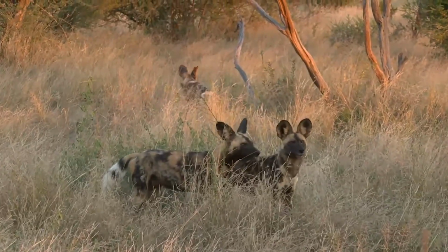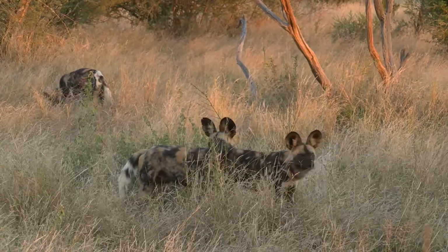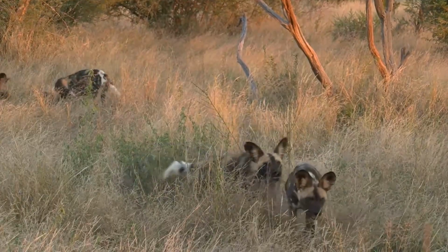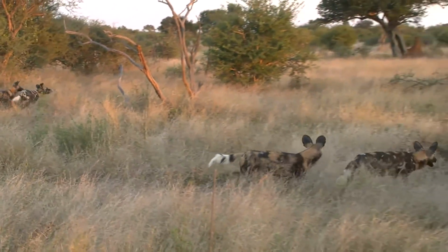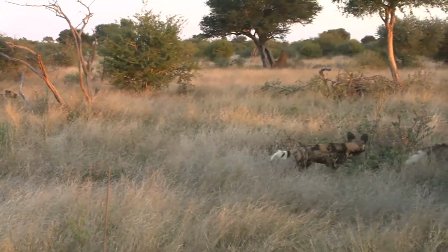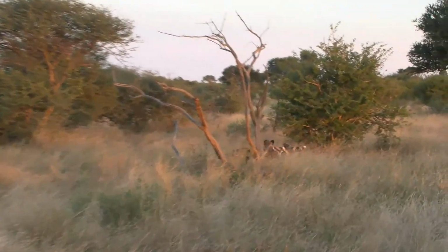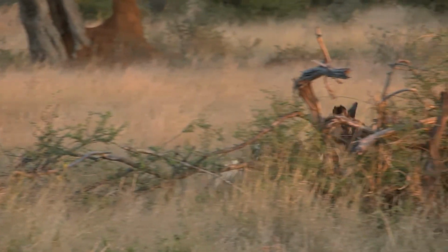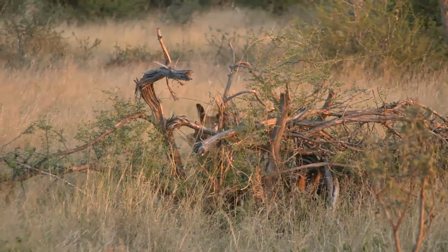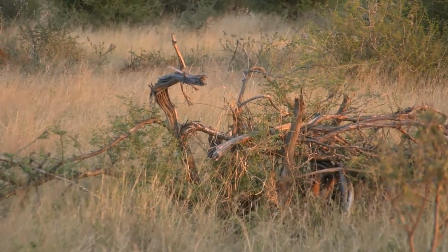And when they go hunting, combing through this grass and waiting for something to dart out, they can really pick up with that fantastic sense of hearing. They can pick up exactly what's busy chewing something. Oh, they got something there. Oh, look at that. He's got a horn. It looks like an impala horn. He's got a prize there. Well done. Looks like the remains of a kill.